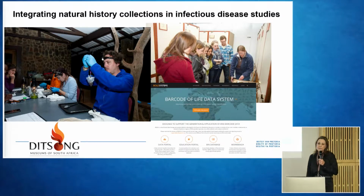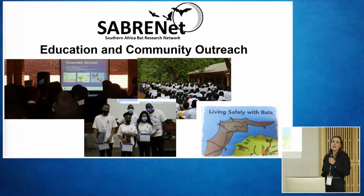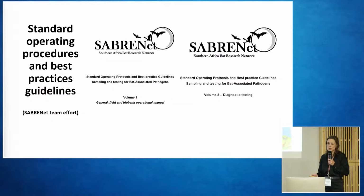And then the natural history collections, where we have a very, very close relationship with the museums and with the bat taxonomists, where we really add, through our project, data that's important for conservation and species distribution, and it's somewhere where it's going to be sustainable. It's not in a university research project that ends and then it's not there anymore. So we really try to contribute to the museum collections and to the data so that it's there for the long term. Education and communities, you will hear a lot about this, but it is extremely important to do this.